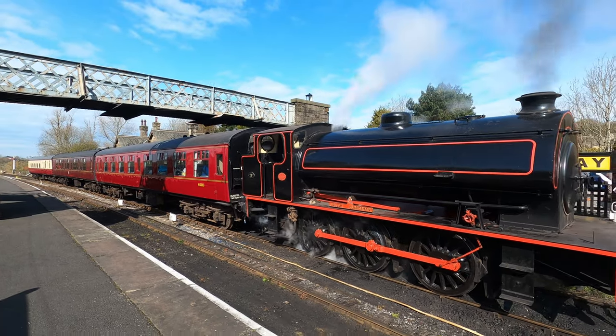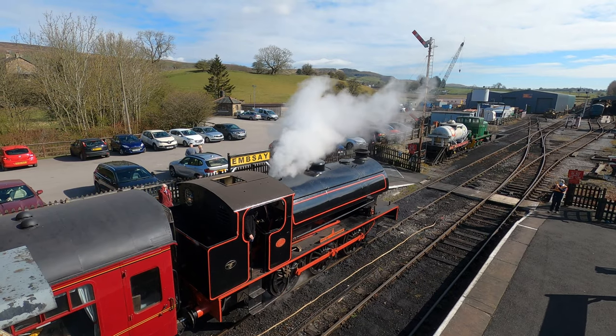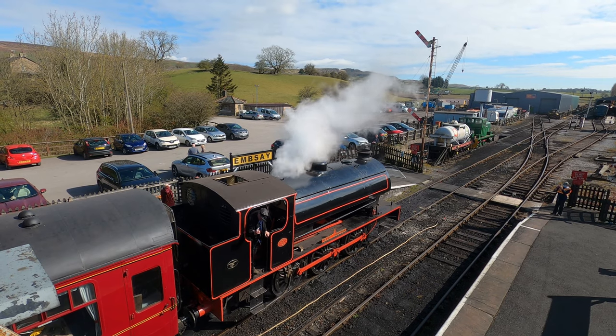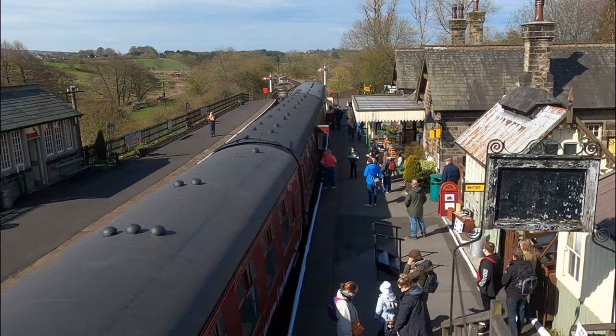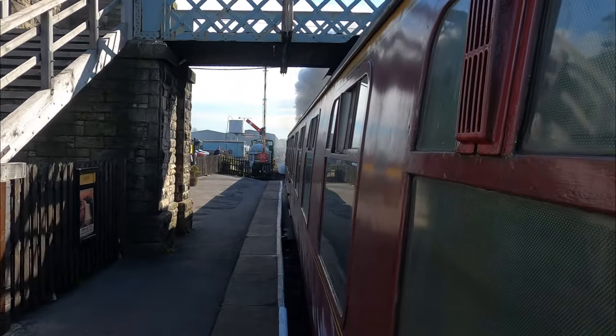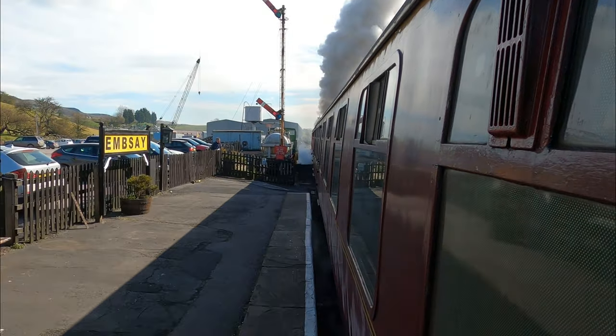With the train ready, including three fine examples of Mark I coaches, carefully restored into a mix of liveries, it was time for me to get aboard for my journey along the line. And we're off. The line is about 4 miles long, and from Embsay we head out easterly past the signal box.